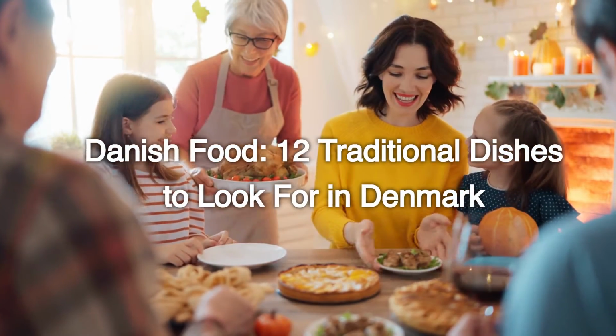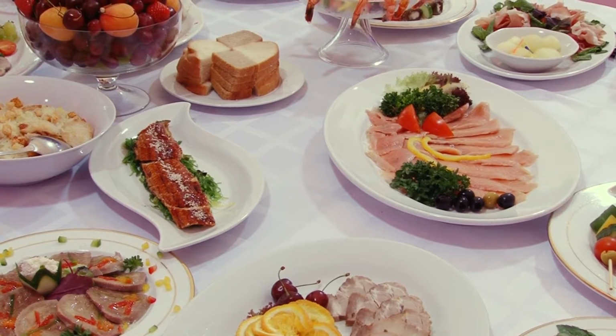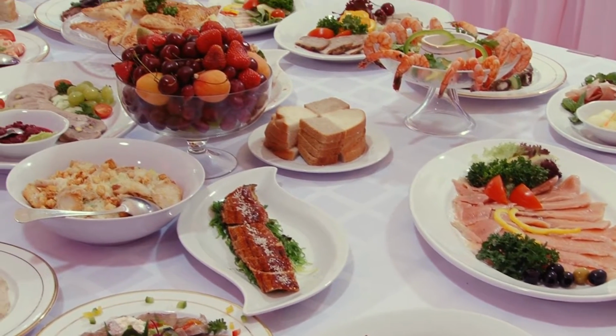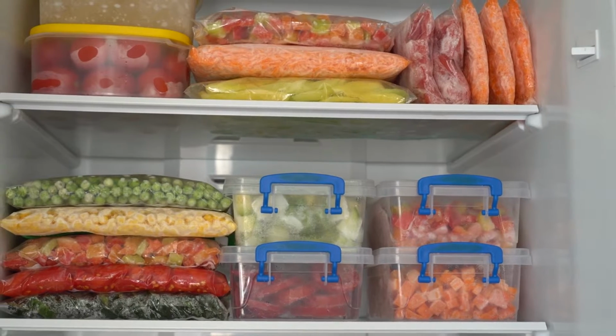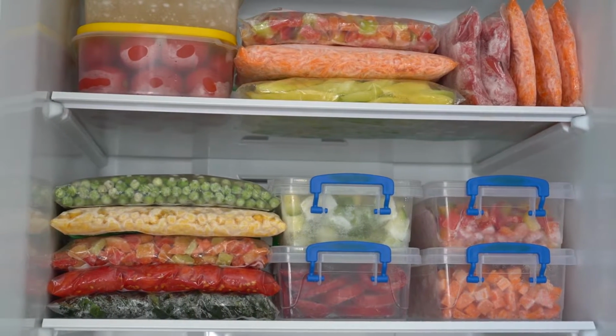Danish food. 12 traditional dishes to look for in Denmark. Before the Industrial Revolution, traditional Danish food was heavily reliant on local produce. Families lived on bread, fish, pork, and potatoes and kept a storage of long-lasting food products like rye, barley, dried peas, and salted pork.